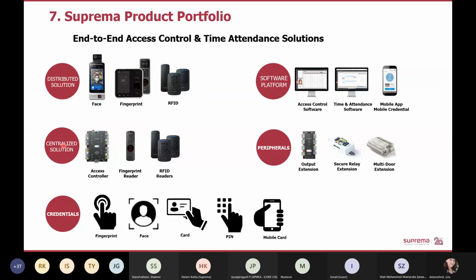For the centralized solution, we have our access control controller, which is named Core Station. This controller has the advantage that it is a biometric access control controller. It saves the templates of the users, so it can work offline with the biometric devices or the cards. And we have readers without a built-in controller, because the Core Station is the controller for those devices.